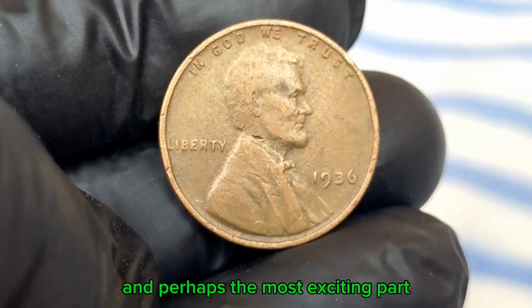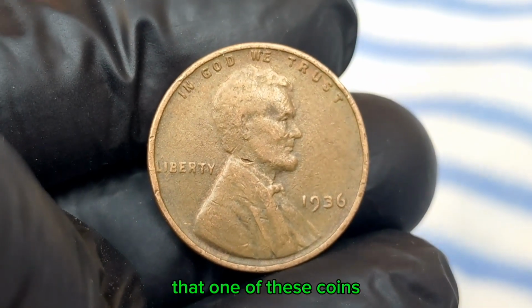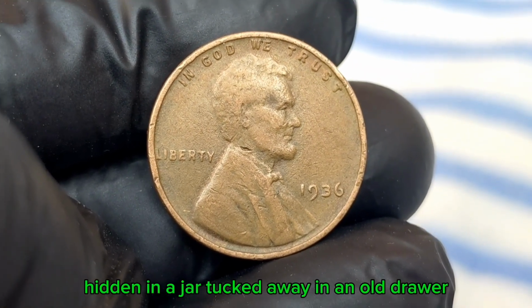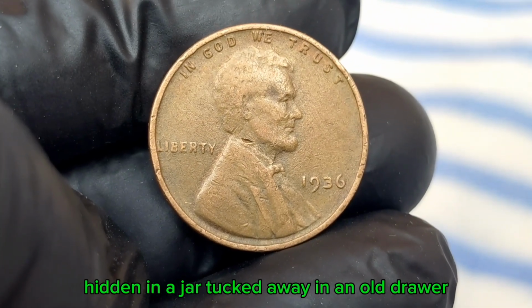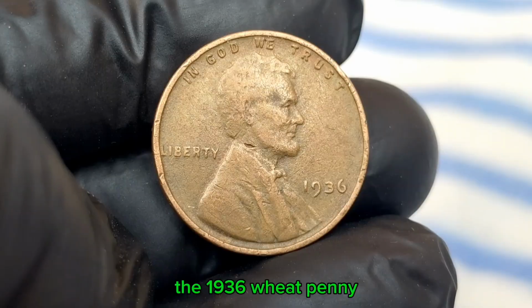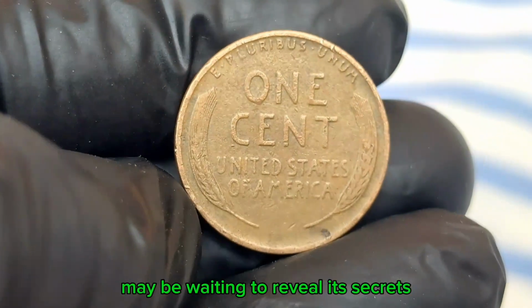And perhaps the most exciting part is the possibility that one of these coins could already be in your possession, hidden in a jar, tucked away in an old drawer, or passed down through generations. The 1936 wheat penny may be waiting to reveal its secrets.